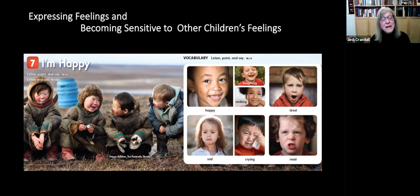But notice the vocabulary page, the diversity of the children. We have children from all over the world, but they're all sharing feelings that, of course, our children have as well, the children who we're teaching. So we have a chance then to see children who are happy and crying and sad and mad, of course, exactly the kinds of feelings that our learners have.